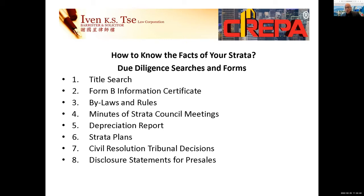So anyways, there's 8 different places in which you can search for information, and this is not an exhaustive list. This is just some of them. Title search, Form B's, information certificates, bylaws and rules, minutes, Strata Council meetings, depreciation report, Strata plans, and the court litigation area, civil resolution tribunal, and also the disclosure statements of new pre-sales. Okay, so I'll just go a little bit about each.